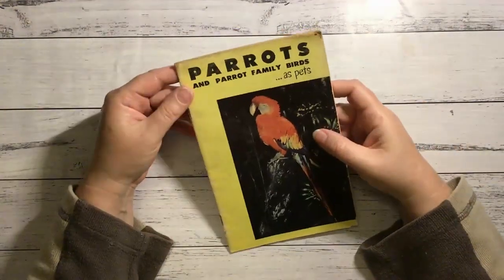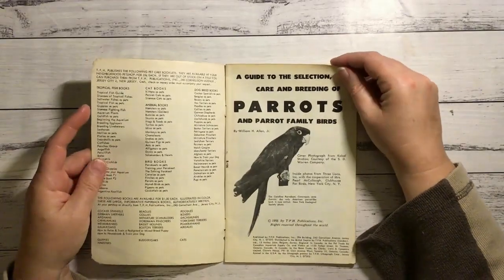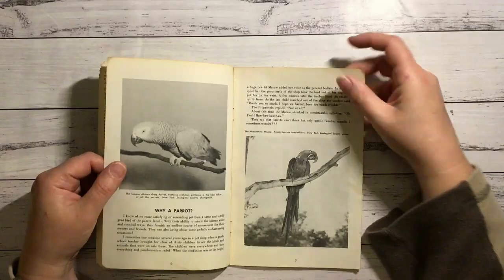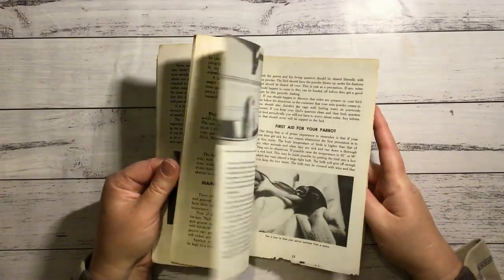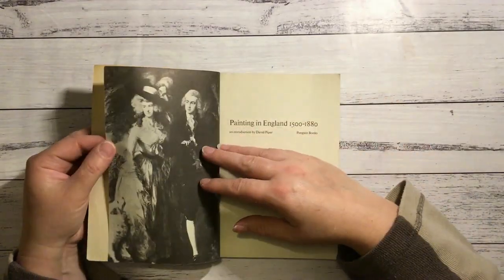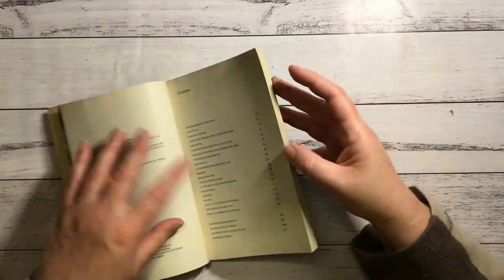This is Parrots and Parrot Family Birds as Pets, 1956. Love parrots, they've got so much character. This is Painting in England. This has beautiful pictures in it. 1965.